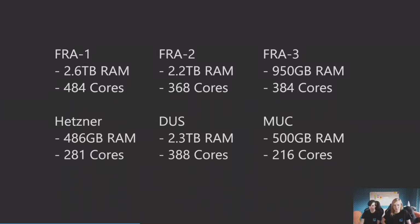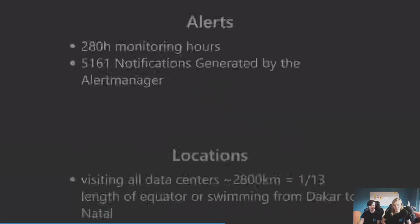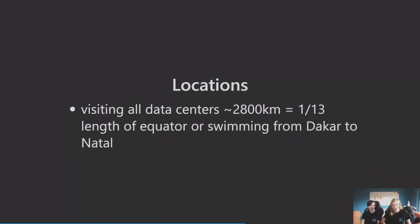But to come to the really interesting part, the numbers. We had, of course, alerts: around 280 monitoring hours of angels sitting in front of our alerting system, and around 5,000 notifications generated by the alert manager. If you were to visit all of our data centers, you would travel around 2,800 kilometers, which is 1/13 the length of the equator. Or you could swim from Dakar, the westernmost point in Africa, to Natal, the easternmost point of Brazil, South America.